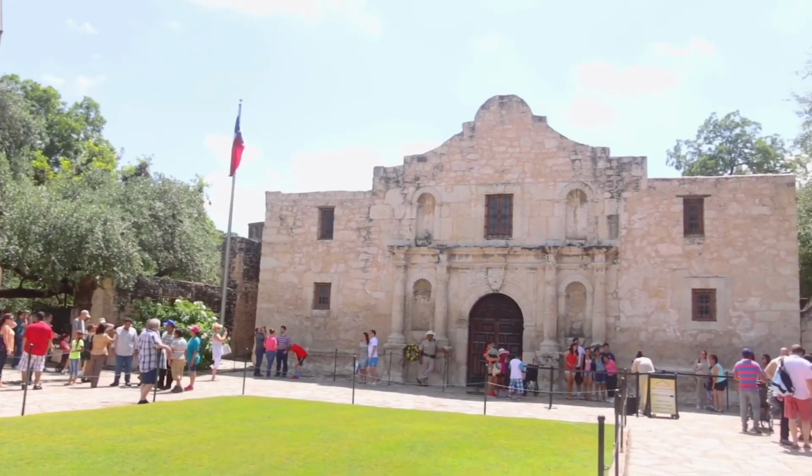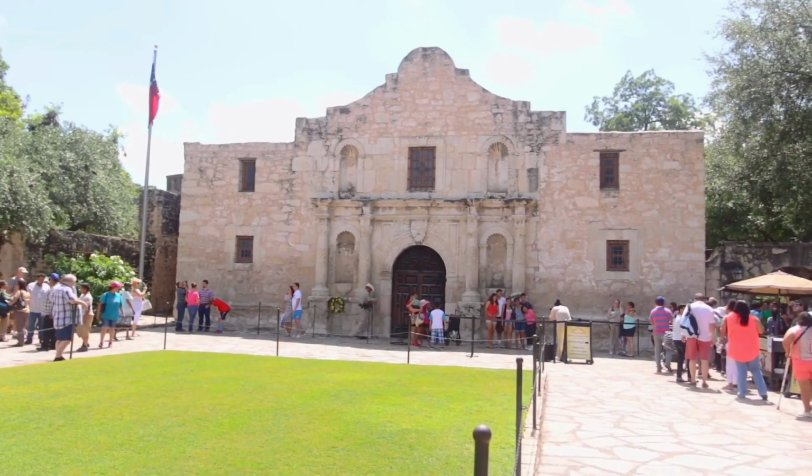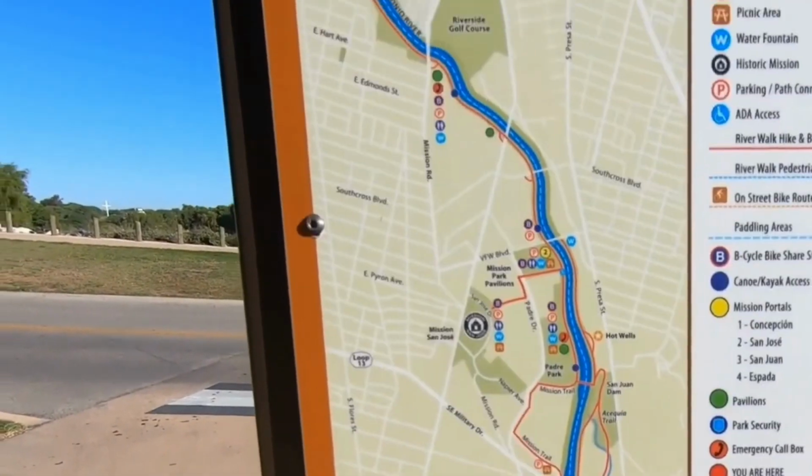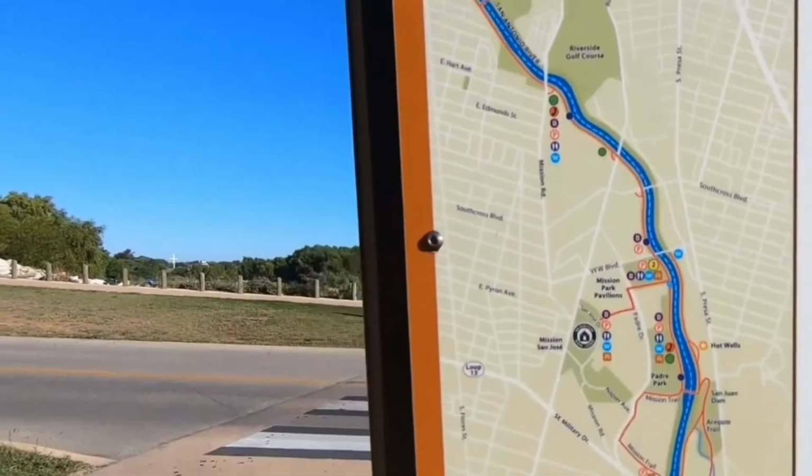So you're not too far if you want to go to the Alamo, and if you wanted to go down to the Riverwalk, if you have guests in town that you want to entertain. And there's also lots of bike trails. You can even head down to the Missions if you would like from Southtown. So there's so much to do close to Alamo Heights, and I think that's one of the main reasons why people love to be there.